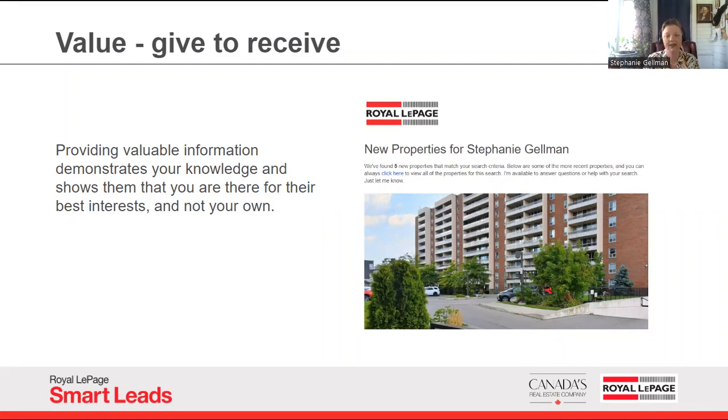Some fun ideas are things like local events, home repairs. You know, it doesn't always have to be salesy, and it doesn't always have to be real estate related. What's really important is that you are staying in touch, you are giving people something without asking anything in return, and you're showing what makes you unique, okay?